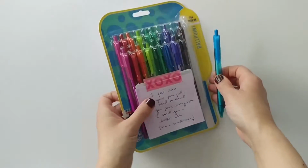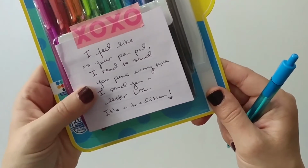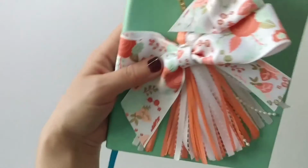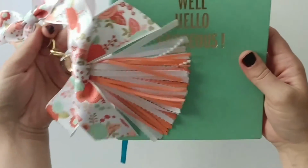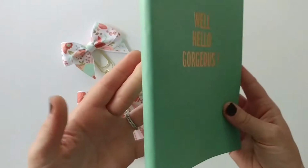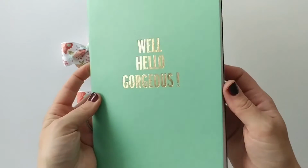Thank you, Jess. And if you read the note, it's becoming a tradition for us. It's perfect. Okay, we'll get rid of those. The next thing, let's see. She included this journal that says, "Well, hello, gorgeous." And it's such a fun seafoam green minty color. I love it so much.